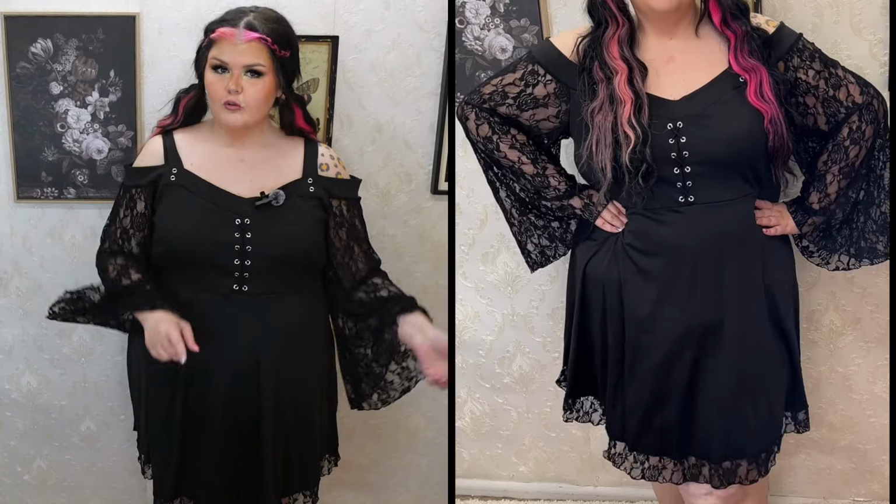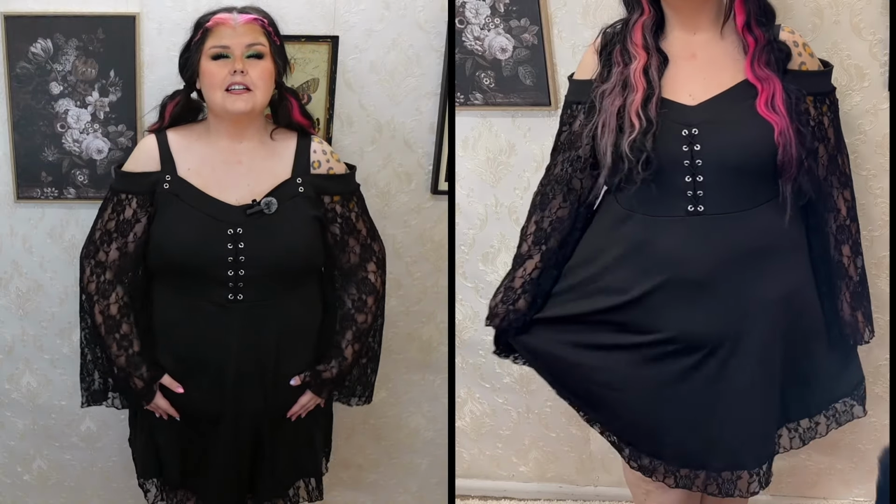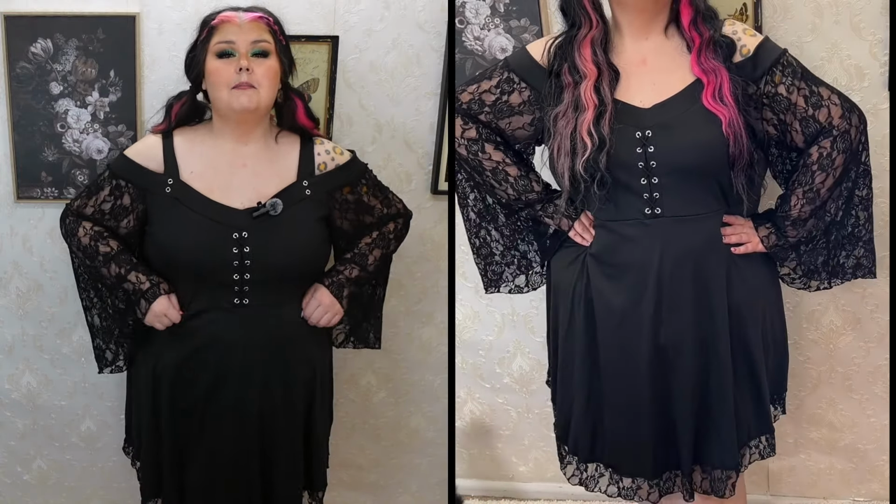So here we are. I feel like I've owned a dress just like this before, I think from Rose Gal. I don't think this was listed as from Rose Gal though. I think I would have remembered that. But I got it in the 4X. And again, I think that I could have easily done the 3X, especially because even the sleeves are kind of loose over here, and that never happens. But of course, it just depends on how you want it to fit. This is great, this is comfy, this is loose, but if you want it a little more snug, I would go down a size.